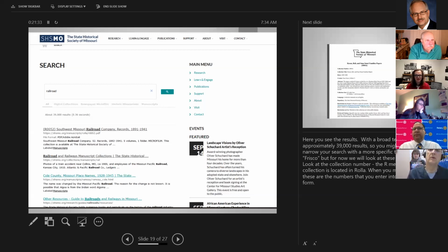So when the website retrieves the manuscript collection results, you'll need to look for the collection number preceding the search result. So in this case, the first search result that came up was the Southwest Missouri Railroad Company records. Now, as you'll know, there's an alphanumeric number preceding the title. In this case, it's R0052. The R stands for Rolla, meaning that our Rolla Research Center manages the collection. So when you make a request to view the collection, you'll need to cite the R as well as the numbers that come after it.